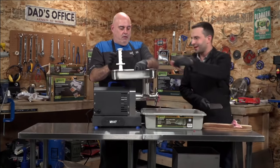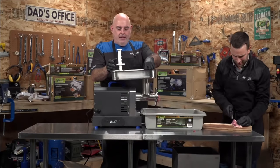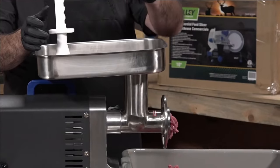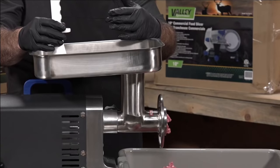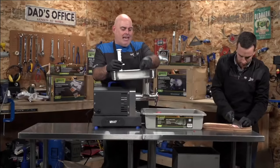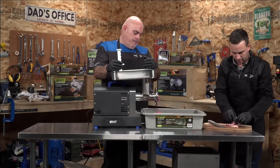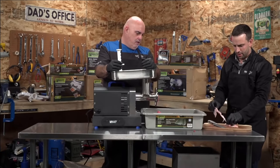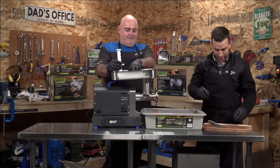Could you run it through more than twice if you really wanted to? You certainly could. How does that affect the taste? Nothing at all. It's just going to be a finer texture. In some cases, some people prefer a coarse cut in a sausage, for instance. For patties and those kinds of things, I would suggest maybe something a little finer. In my mind, I would think the finer you grind it, the better it tastes, but obviously that makes absolutely no sense at all. Everybody has a preference.